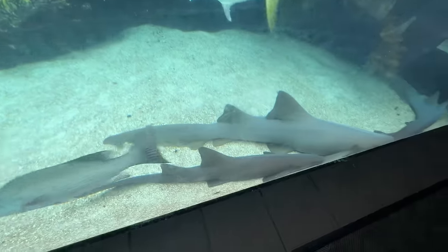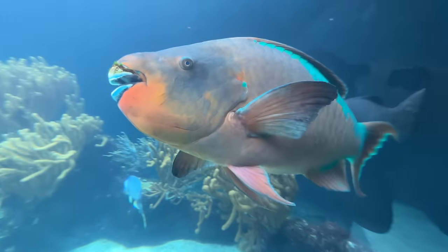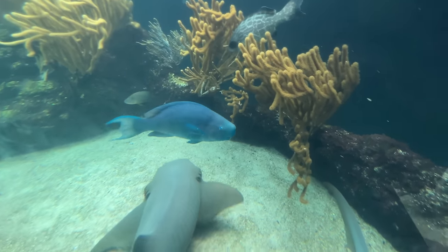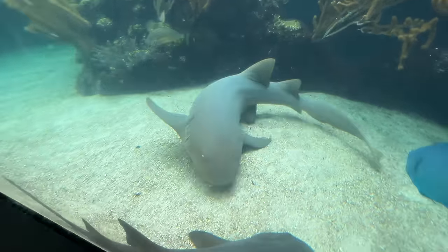Sharks down here. Yeah, there are sharks. I think there are tadpoles out there. They're right there. Oh, the shark's moving. Isn't that crazy that those fish are like parrots. Sharks? Did you see that one? Look at these ones. Orange and green.